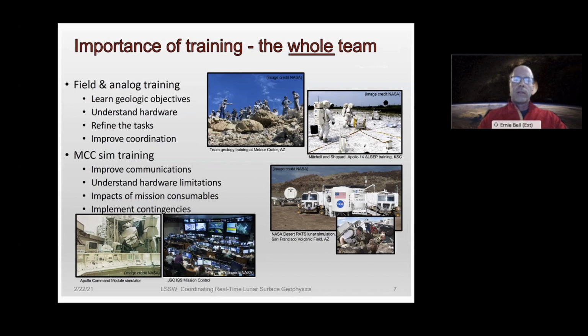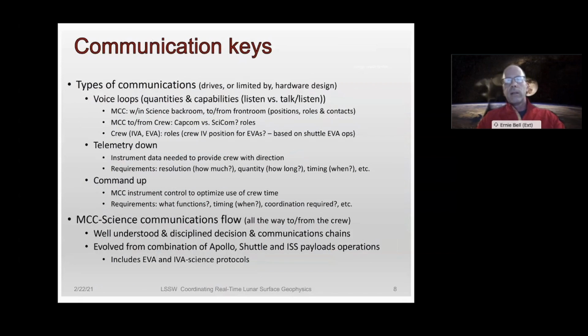Two primary categories of these types of training could be field and analog training and simulation training. So field analog type training would put the team in a similar environment in which a task will be performed and allow them to understand the objectives, the hardware, refine the steps, and improve the overall coordination. And then simulation helps improve team communication, understanding the hardware limitations, realizing the impacts of consumables from the mission, and implementing contingency type procedures. Next slide, please.